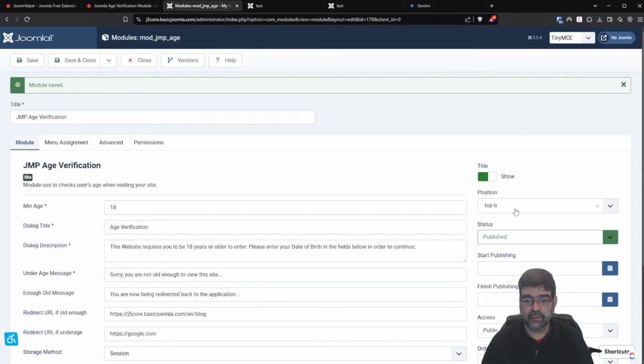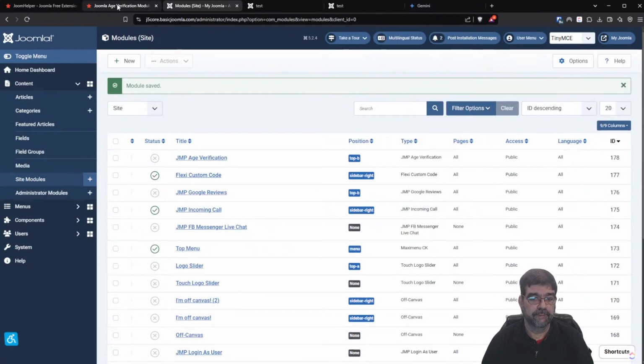Okay, so I'm going to unpublish that module just so we don't keep getting reminded there. And it's based on the session anyways. So if you assign that module just to a particular page, let's suppose that you had a family-friendly site, but then there's something important that you want to talk to people about, and you wanted to make sure that it was just adults in the room. I mean, really, anybody can say any age, right?